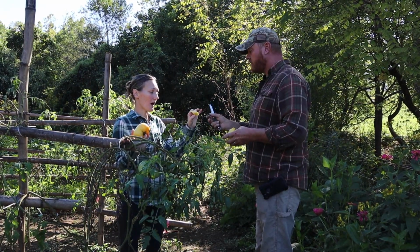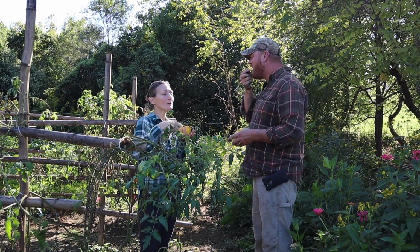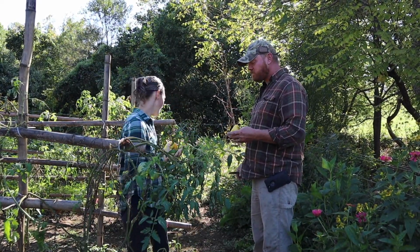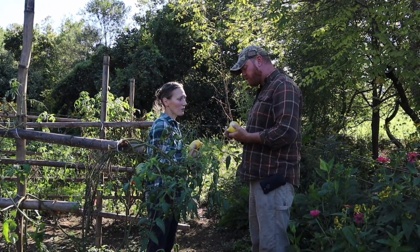That's a good tomato. It is a very good tomato. I brought my salt shaker with me, my little pink Himalayan salt. It's like a little mason jar. Salt my tomato in the garden. That's very good. We need to take some up for dinner.